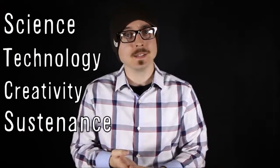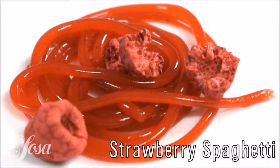And while to some molecular gastronomy could be considered a novelty, it does combine science, technology, creativity, and sustenance in exciting ways. And really, I just kind of want to try strawberry spaghetti. What about cheeseburger spaghetti? Pizza spaghetti?